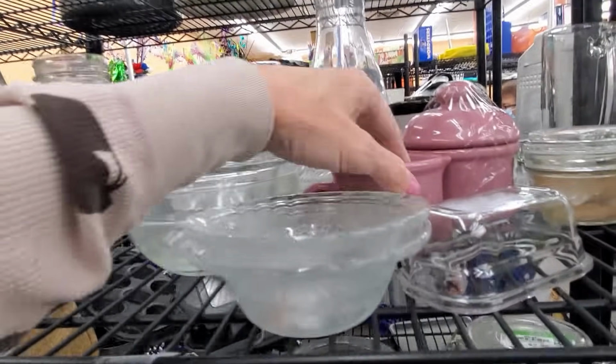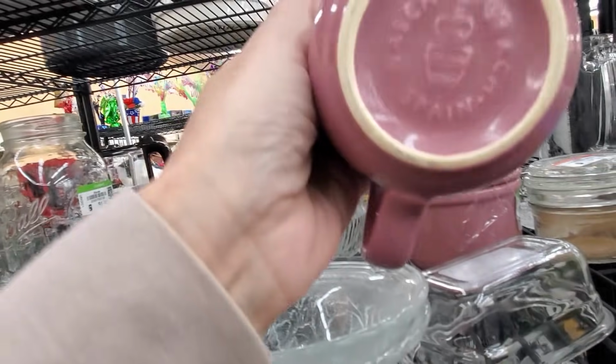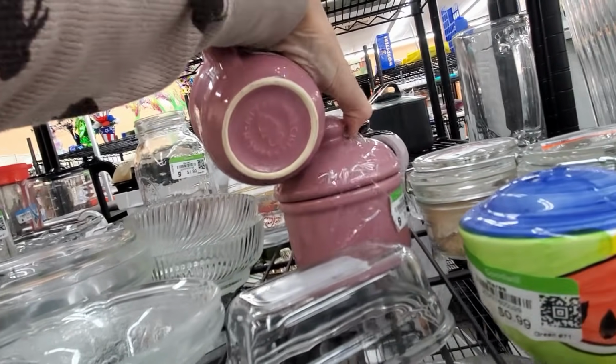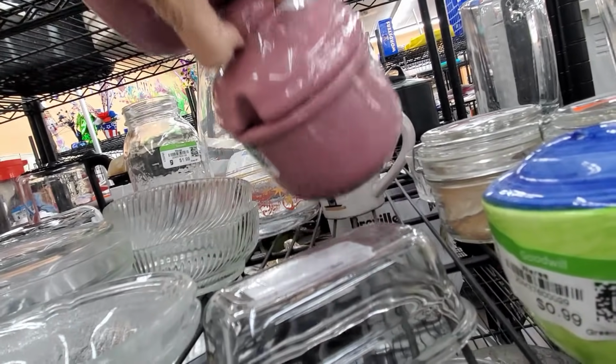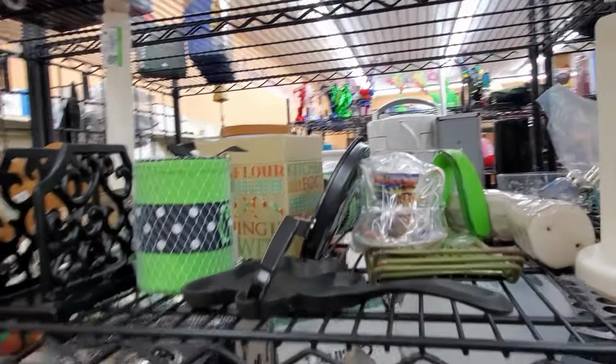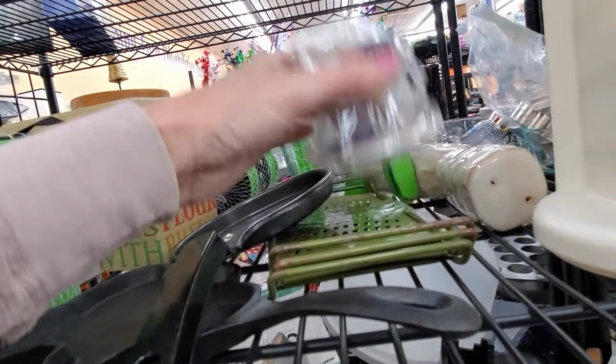And I just happened to think this was a really cool color. And to my surprise, these were the Wachterspach. Oh, you know what? I thought I paid 69 cents for both of them. I just realized I paid $1.99. That's okay. It was still a good buy.